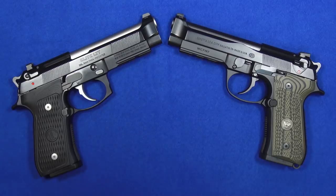So when it comes to the Beretta 92 and custom work, there's really only a couple names that come to mind for me, and you see them both right here before you. Wilson Combat on the right and Langdon Tactical on the left. Okay, so maybe the obvious question, or at least to me, is how do these two compare? How do they stack up against each other?